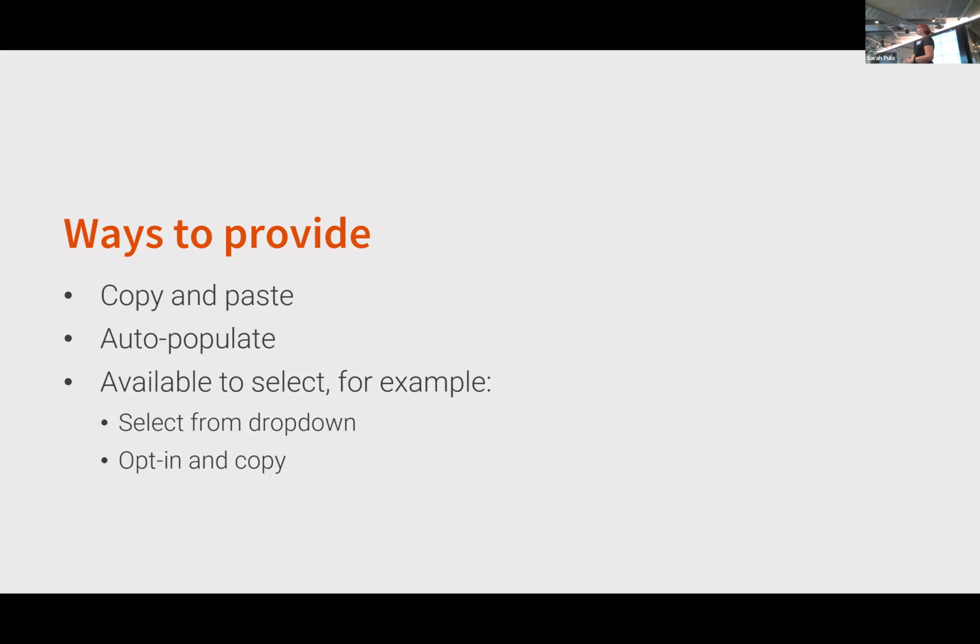Sometimes it's still effort for the person to copy and paste, but technically under this criteria, that's okay. You might auto-populate information that has been entered before. You might have that information available to select from, say, a drop-down, or maybe an opt-in like the billing and shipping, where you tick a checkbox and it copies that information, so you're opting into, hey, I do want to reuse this information. So there's lots of little different ways that we can do it, but ultimately it's don't ask people to put in information again, particularly if it's a stepped process.